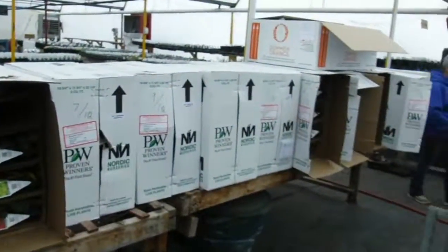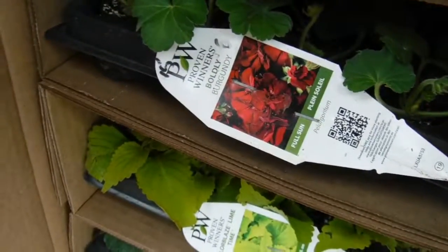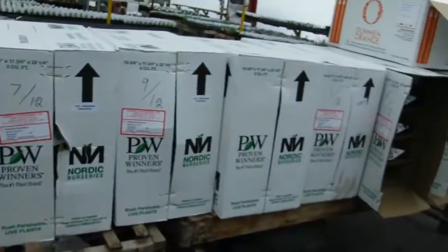But I thought I'd show you guys this. It's pretty cool. It's not something you see every day if you're not in the greenhouse. So this is how we order plugs that have been started already. If there's a patent on the plant, for example, Proven Winners owns Boldly Burgundy Sonal Geraniums, and we want that particular plant, we have to buy it from a greenhouse already started. We can't seed it ourselves. They don't sell the seed for it. So those plants arrive already started, and they come stacked like that in boxes.